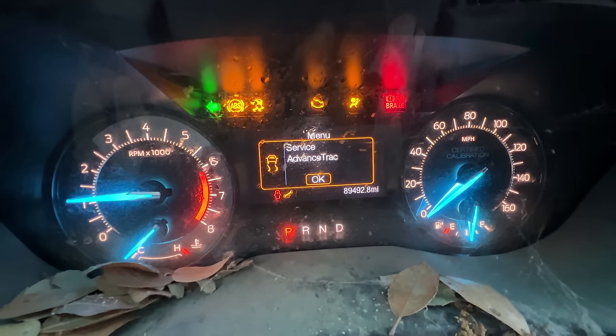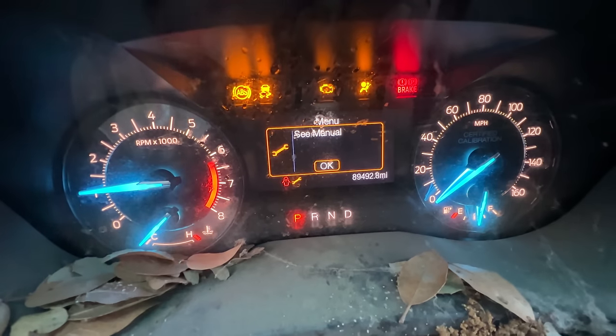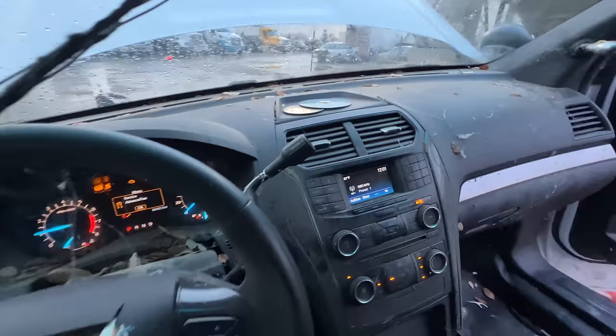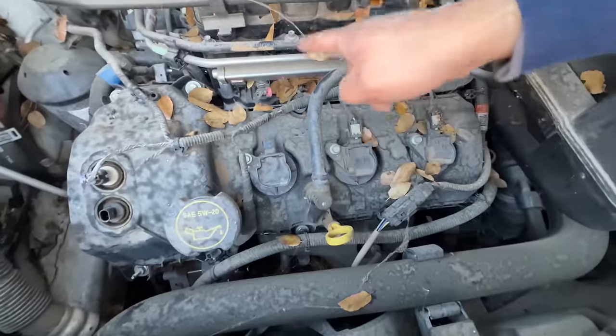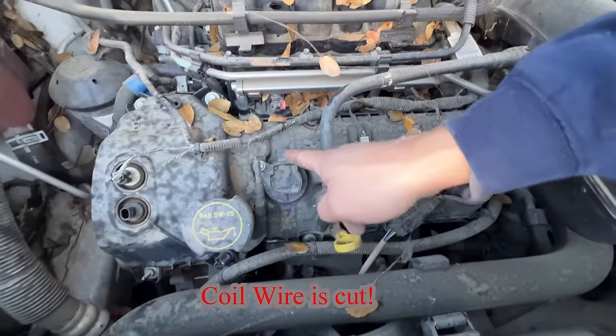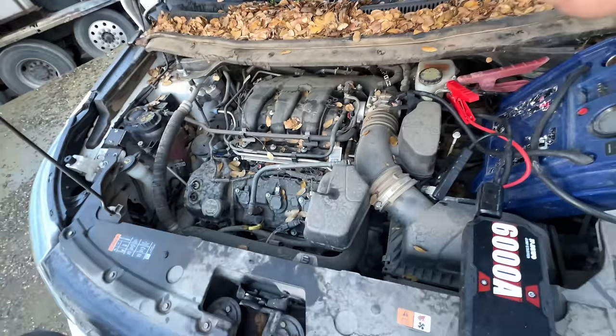Brake fluid level service. Yes, I know. 89,000 miles. Nice. Wow, running like a champ. Even though there's missing wires and components, this is the ignition coil, so it's gotta be misfiring, but it still sounds super smooth. Hell yeah.